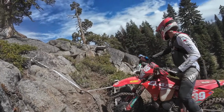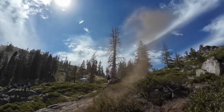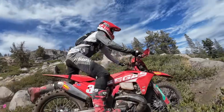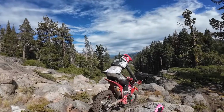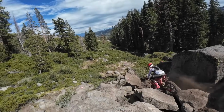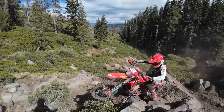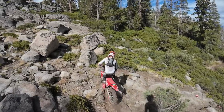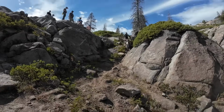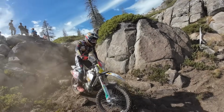I don't know what that is. Nice job, Will. So I came back down to the bottom of that section to catch Ryder coming up. You kind of go left now. They cut off that right side, so he goes left. They took that out? Yeah.